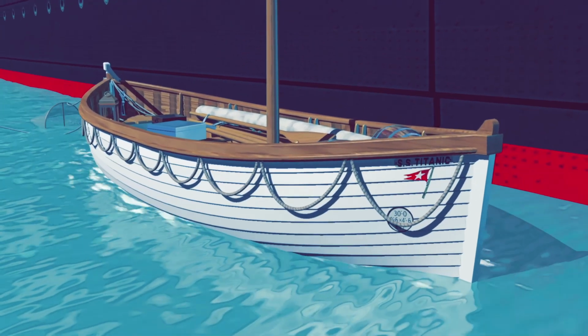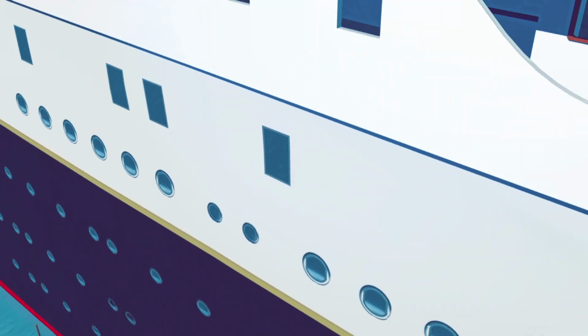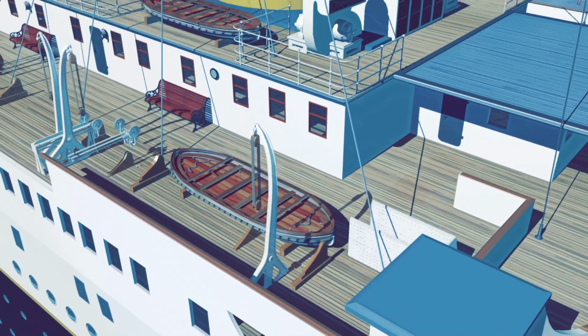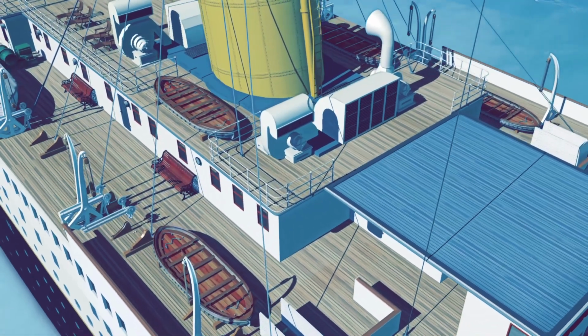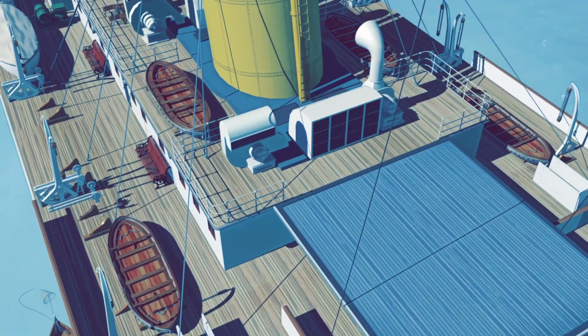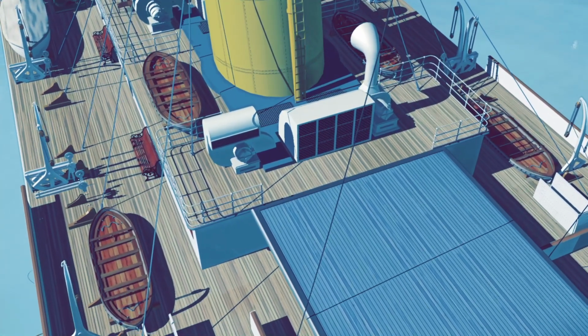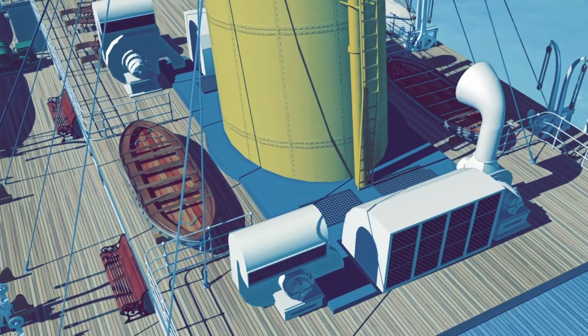Titanic also carried 4 Engelhardt collapsible lifeboats. They were, in a way, a cross between a raft and a standard boat, but took up far less space when stowed. Each boat could carry 47 souls. 2 were situated abreast of the cutters, port and starboard, and another 2 either side of the first funnel, on top of the officer's house and captain's quarters.